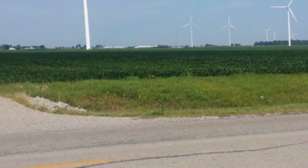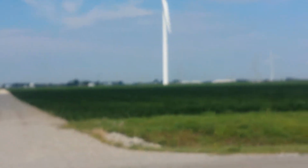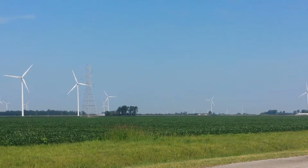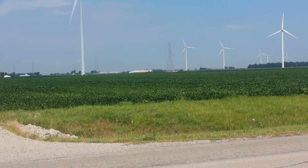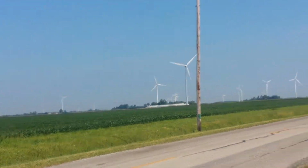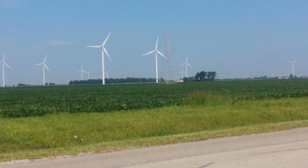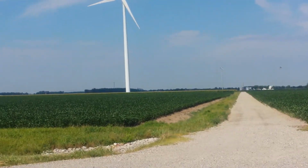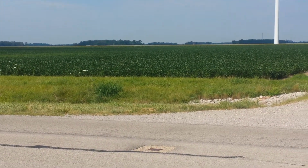Obviously spread out amongst farmers' fields, soybeans and cornfields. Each of these turbines generates enough power for about 500 homes. And so we're looking at upwards of 500 of these generators. You can imagine how much electricity is being generated here.